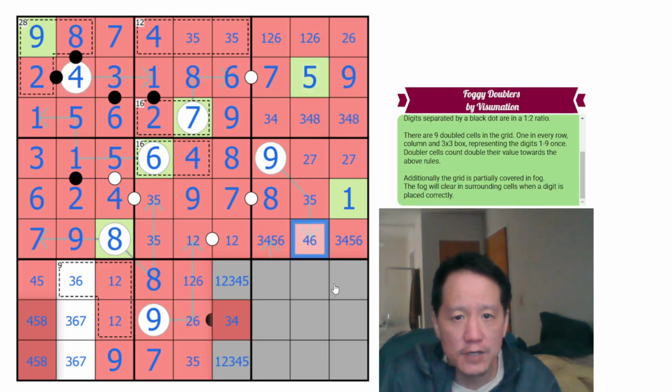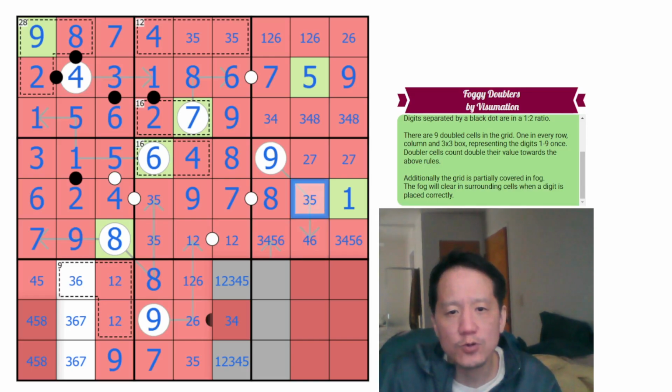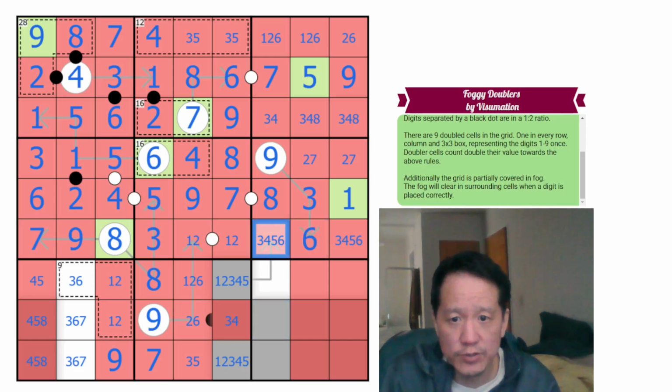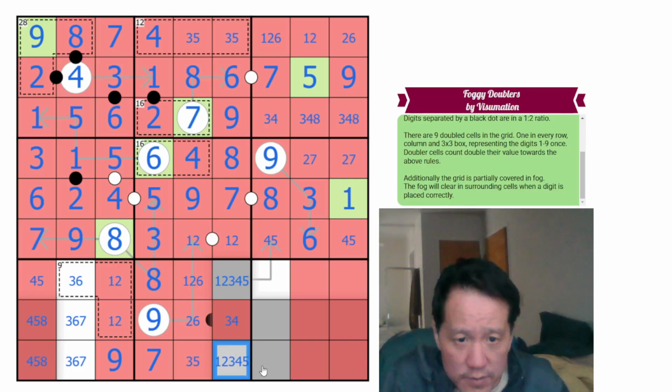Makes that a 9. Neither of these can be doubled. And this can't be 5 anymore, so this is 3, this is 5, this is 3. 3 and 6 add up to 9, so this is 6. This can't be 3 or 6, so this is 4 or 5. This can't be 6.